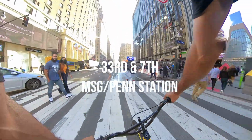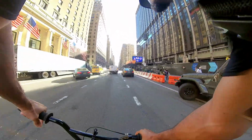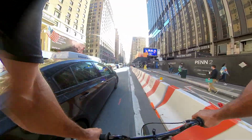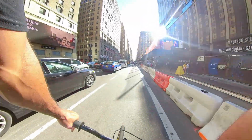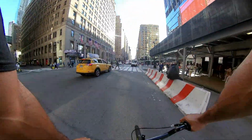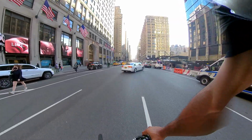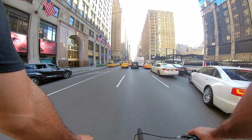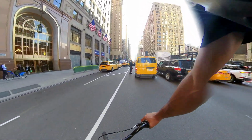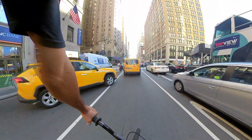So here we are by Madison Square Garden. On the right side, that's Madison Square Garden. Lots of construction going on over here. And just bobbing and weaving through traffic and pedestrians and stuff like that. Got to be really aware of everything that's going on around you, so that way you can make good decisions when you're on your bike.